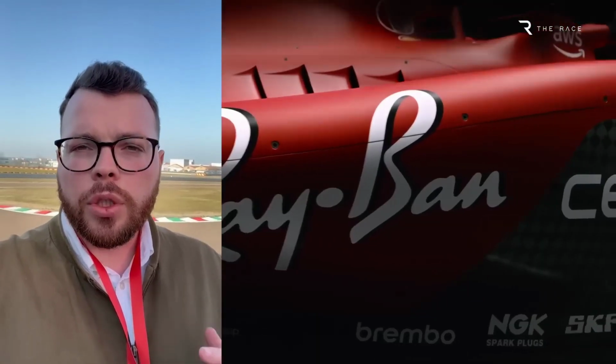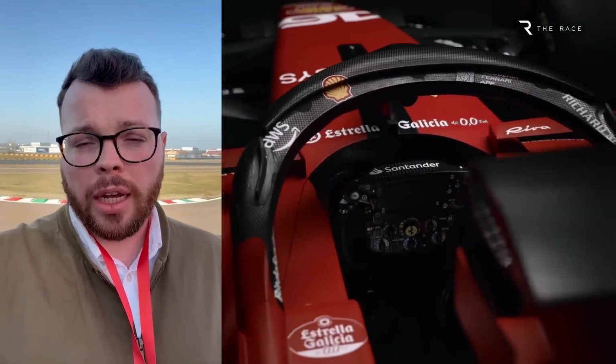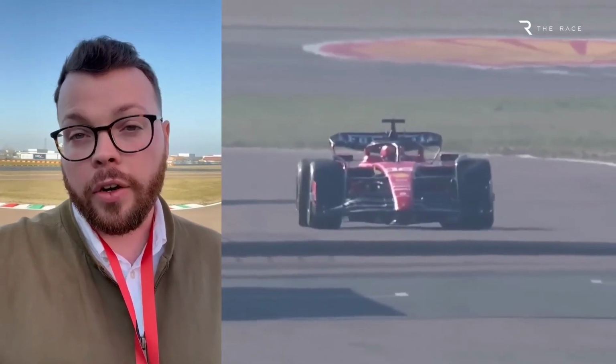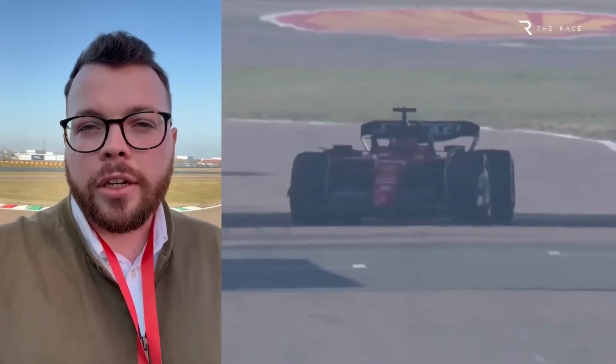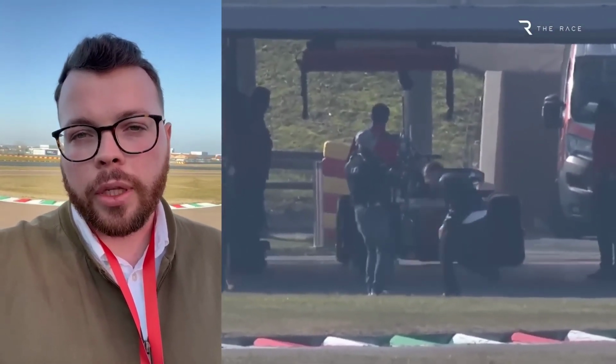But then there's also the usual car development year on year that teams always prioritise. Ferrari seem very happy in this regard as well, both Charles Leclerc and Carlos Sainz talking very positively about balance changes and improved characteristics on the simulator. And in the very few laps, very few kilometres that they've managed here at Fiorano today, that seems to validate what they've seen on the simulator. But we won't know for sure until they go to Bahrain. That was one of the key caveats that both drivers referenced when we heard from them.